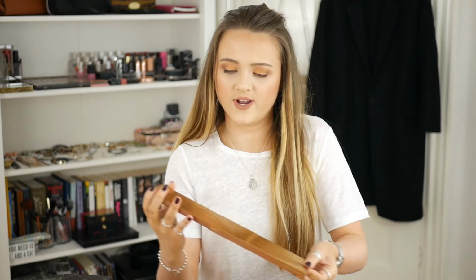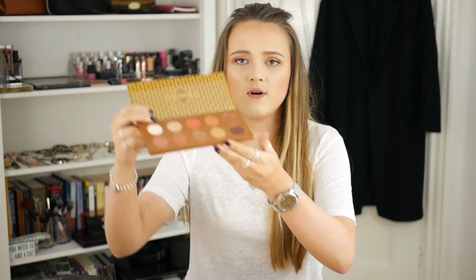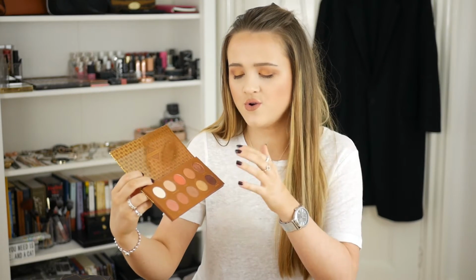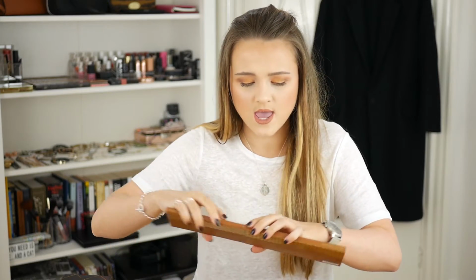Inside I think you get 6 colours or something. So I'll get this one out. This is the Caramel Melange palette. You get 1, 2, 3, 4, 5. You get 10 colours even. Don't know why I said 6. This one's my favourite. This one's so nice. It has your warm, coppery red tones, which I just absolutely love. It's actually what I'm wearing right now on my eyes. That's the first one. I know there was quite a lot of excitement around this palette because it came out just before Christmas.